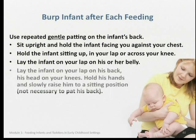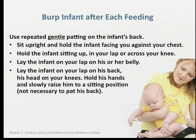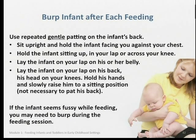The last method is to lay the infant on your lap. The infant will be on his back with his head on your knees and his feet on your abdomen. Holding his hands, slowly raise him to a sitting position. It is not necessary to pat the infant's back while doing this. You may want to practice these burping positions with a life-size baby doll. If an infant seems fussy while feeding, stop the session, burp him, and then resume feeding. Burp the infant again when the feeding is completed.